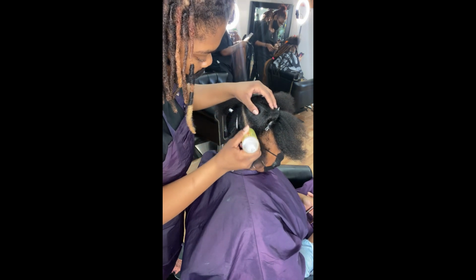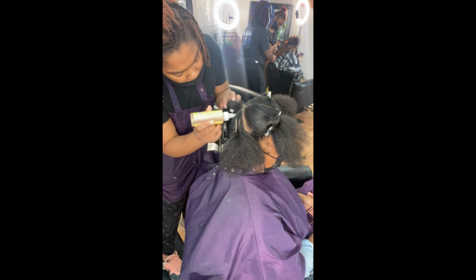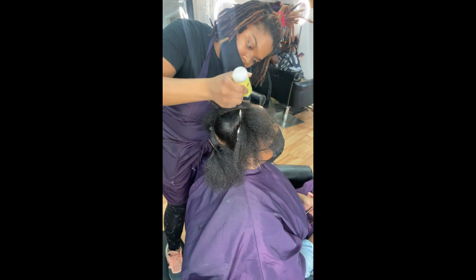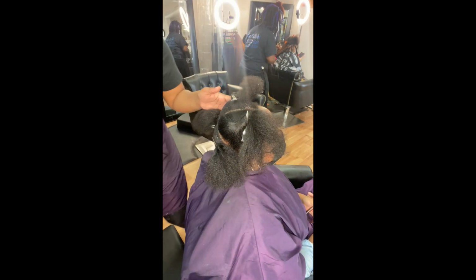Not only did she treat my hair, she also made sure that my scalp was well nourished and moisturized and feeling just great, because I do feel like the health of every hair starts with your scalp. So I love the special care that she took with my scalp, and also she distributed the oil to my edges to make sure, trying to work on these edges, boy.